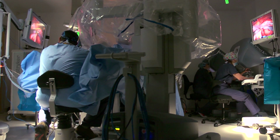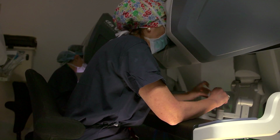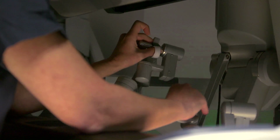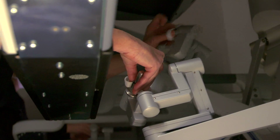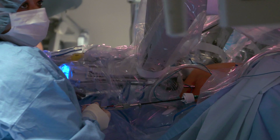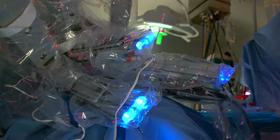Once we're done with that part, the surgeon actually goes over and sits down at what we call the surgeon console. And then we use a combination of foot pedals and hand controls to actually control the instruments. The hand controls move around just like your hands and your wrists do. They articulate, and that allows us to do surgery for women who previously really weren't candidates for minimally invasive surgery. For example, those with really complex anatomy or multiple previous surgeries or very high body mass index.